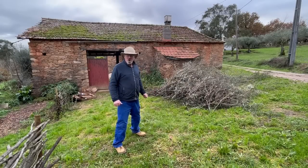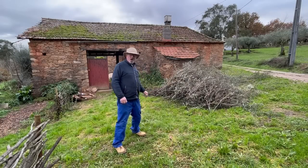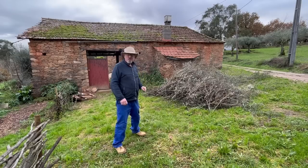Well, I think I've got a dry afternoon. I've got a pile of chippings here, a bit more across the road. So I'm going to get chipping.